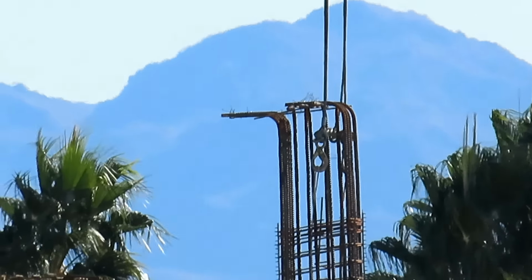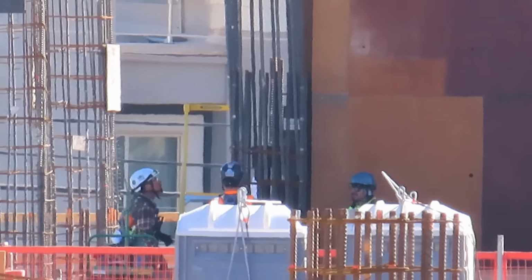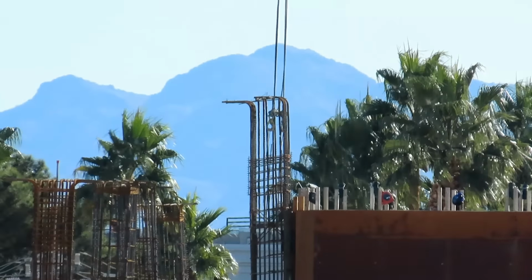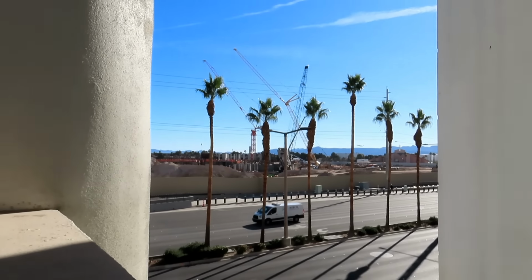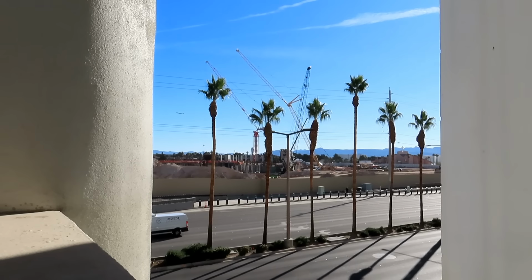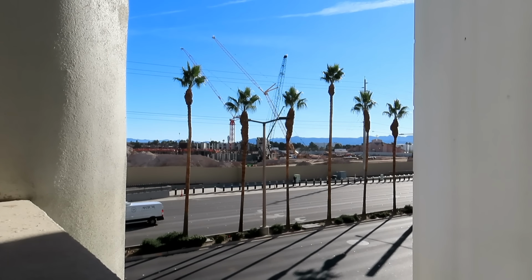There, we can see the rebar cage that the tower crane is lowering into place over here. Airplane flying by. Oh, I just saw a trailer drive by. It had a bunch of rebar on it, like pre-made smaller cages. I'm assuming it would be going to this site. But as you can see, I got the walls in the way, so I can't see where it's going right now.